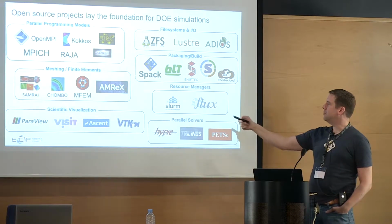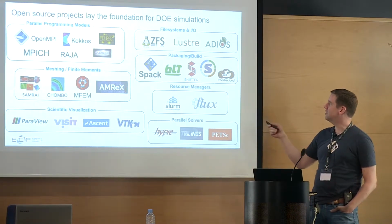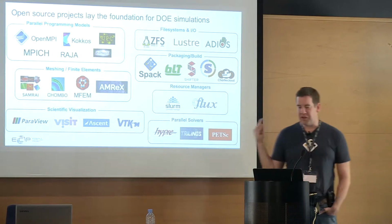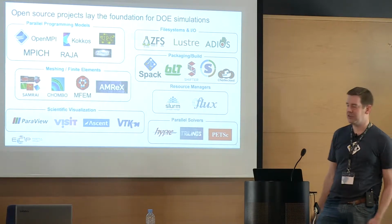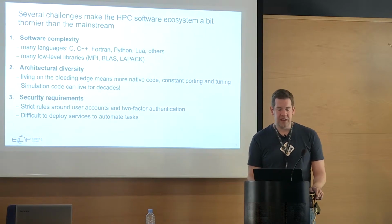So there's Spack, which I'm going to talk about. There are container technologies like Shifter, Singularity, and Charlie Cloud, and there's actually a dedicated containers project under ECP now. A lot of people are really starting to think about how they would deploy this really complex software stack in a way that people could actually use it.